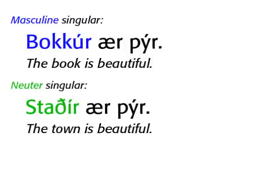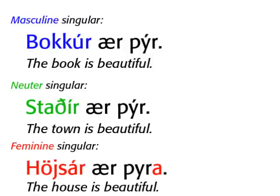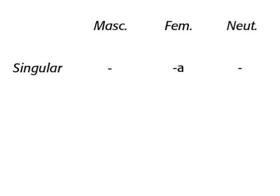But what happens when the noun is feminine? Húsar ar pjúra. The house is beautiful. Here the adjective has an a ending to signify that the noun is feminine singular. Remember that the length mark disappears from the long y because it's now in an open syllable. Having said that, the pronunciation of the letter a on the end of pjúra is another exception to the open closed syllable rule. It's pronounced short even though it's in an open syllable. That's because inflectional endings aren't affected by the open and closed syllable rule. Anyway, back to adjectives. To summarise, in the singular, the endings for adjectives are like this.